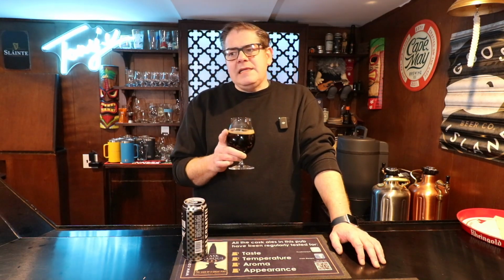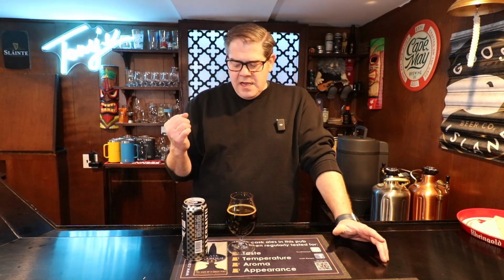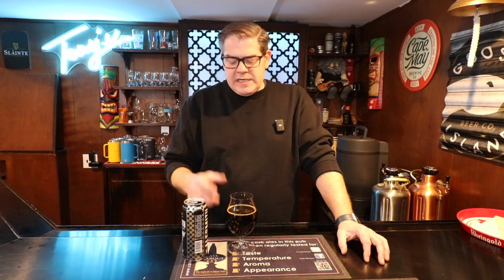This is definitely not a pastry stout. I want to make that clear. And I don't want to make it sound like because it has that viscousness, that thickness to it, that it also has sweetness. It doesn't have any sweetness to it at all. In fact, you're getting the cocoa of the chocolate. You're getting black coffee. You're not getting coffee with cream or anything in it.